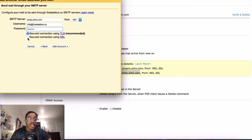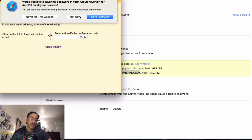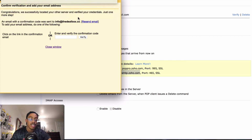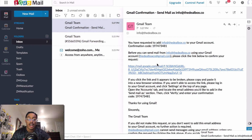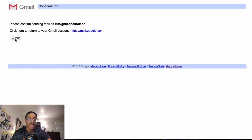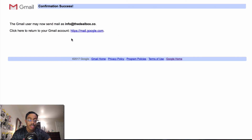So what you want to do is click SSL, secured connection using SSL, and change the port to 465. And if you did this correctly, it's going to work, and it's going to say you did everything correctly, right? So you don't want to save that password. And now an email has been sent to info@thedealbox.co. So we have to go back to our Zoho account and check out this confirmation email and just click that again and confirm. All right.